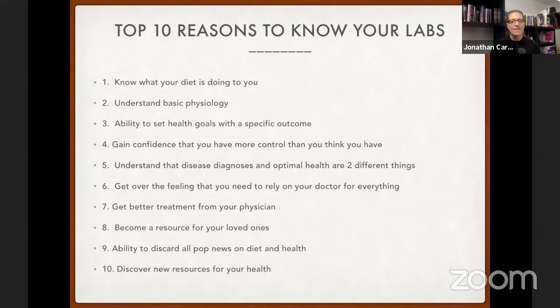Understanding that disease diagnosis and optimal health are two different things. We've spoken about this already, that yes, we want to be able to go to someone who can diagnose something that's happening if we're having trouble. But when it comes to pursuing optimal health, we can't rely on the absence of disease. The absence of disease is not necessarily optimal health. Those two things can be completely different. Optimal health is where you are making lifestyle changes and you can see them and you can measure them. Hopefully you can feel them as well. And in that particular case, having lab tests is going to be really important.